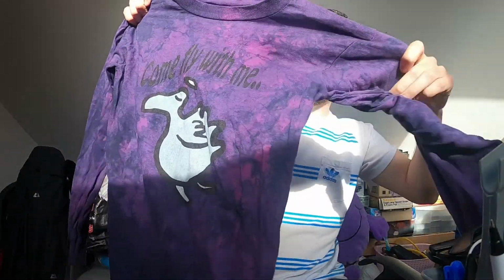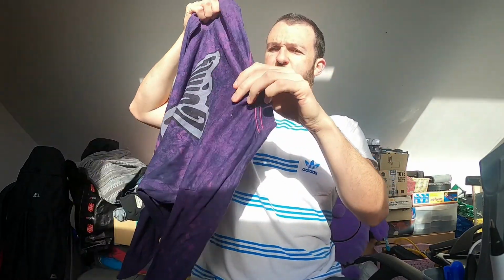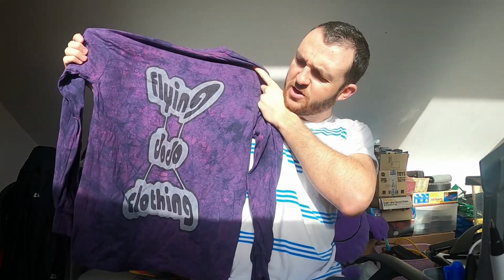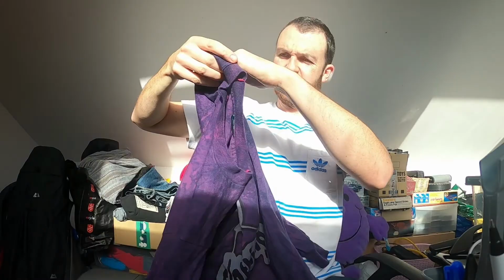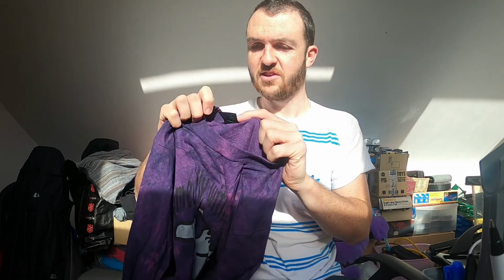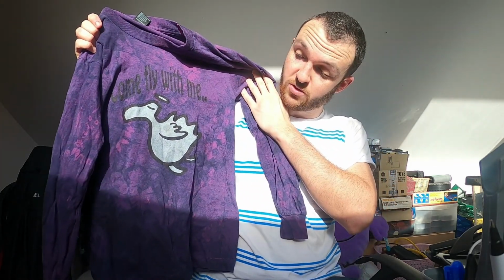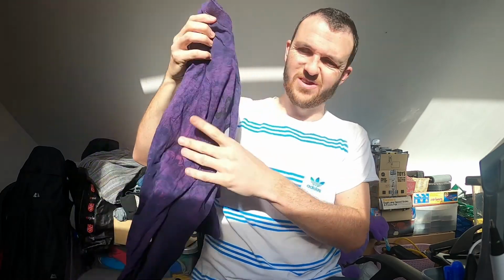And then finally, again something that's been listed for the longest time, is this. What does it say there? Come Fly With Me. It's a vintage clothing top, I think called Flying Dodo. Long sleeve, sort of tie-dye. So it is vintage, it's on the Screen Star tag. Made in Ireland. Size small, which is probably why it didn't sell. That's gone for £10 all in. I think I only paid £1 for it at the car boot, but again, ages ago, so that's lingered. And that's it. That's my sales.